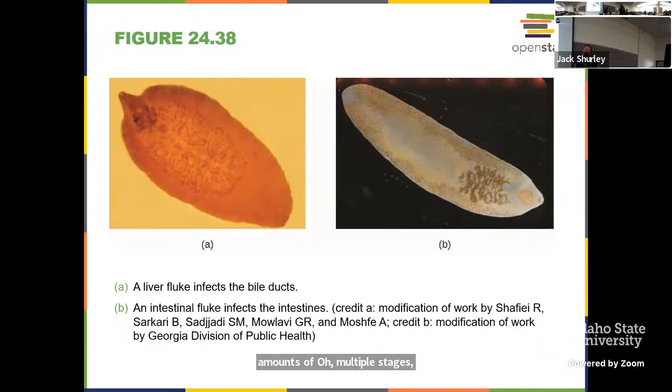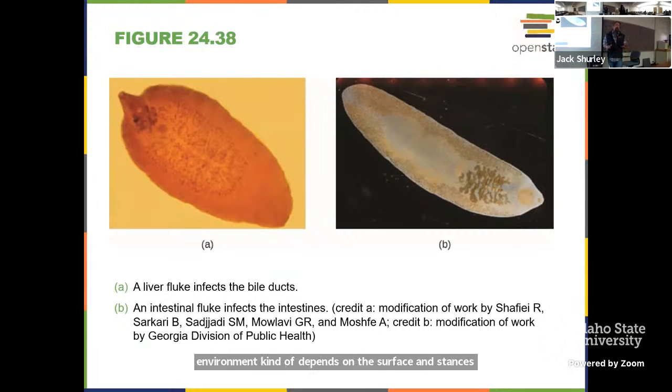Flukes, hermaphroditic, typically producing numerous eggs, thousands or millions of eggs that they can be producing and releasing out into the environment, which kind of depends on the circumstances. With flukes, the life cycles are super complex, typically with multiple hosts involved. Oftentimes, a snail either living in the water or on the soil, dependent upon types of flukes.